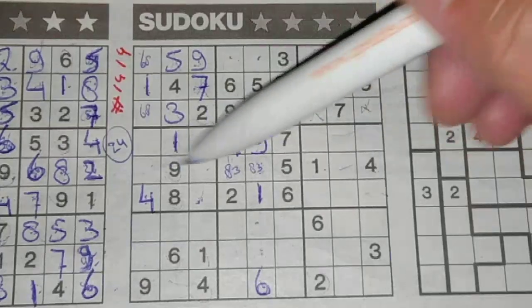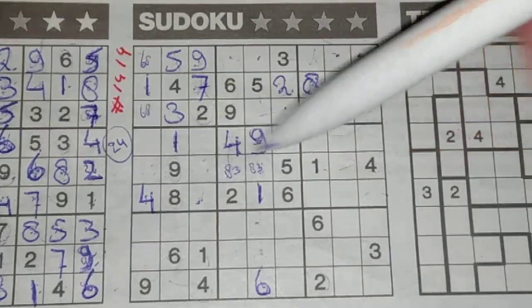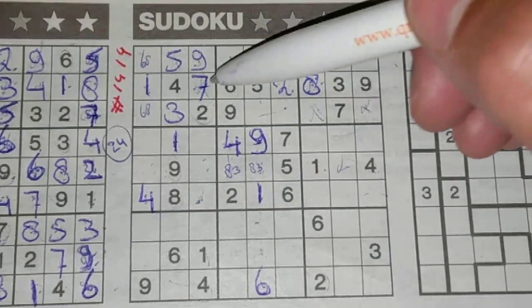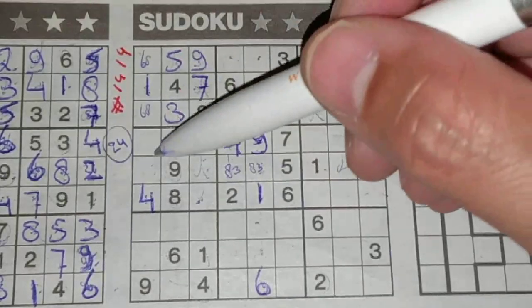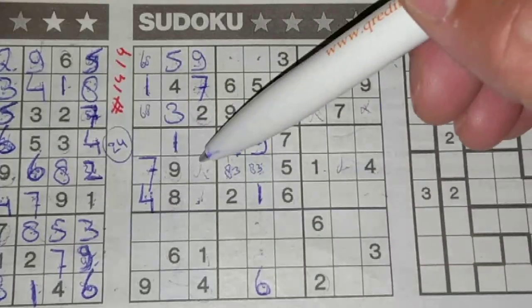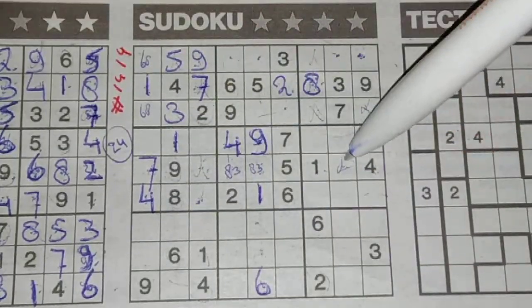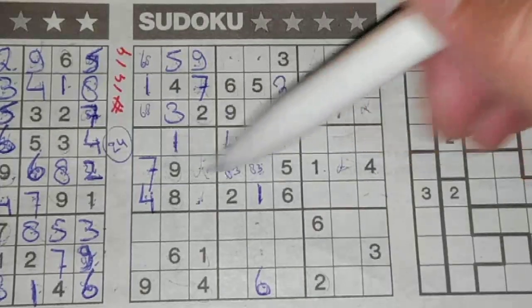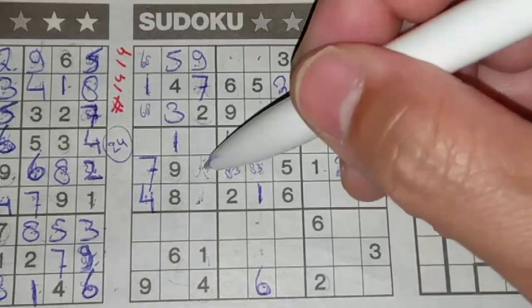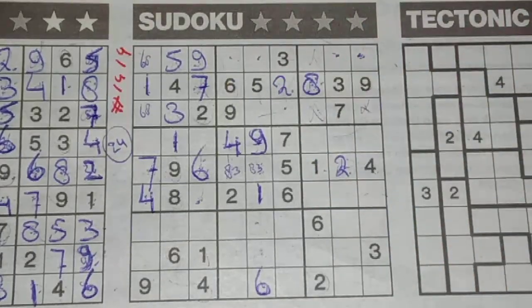Three missing numbers in the middle row. One of the missing numbers is 7. We see here 7. No 7 there. Yeah, 7, no 7 there. Only one place left for the 7 should be there. These two numbers are reserved for the 2 and the 6 in the middle row. We have a 2 here, no 2 there. 2 should be here. And the 6 goes there.